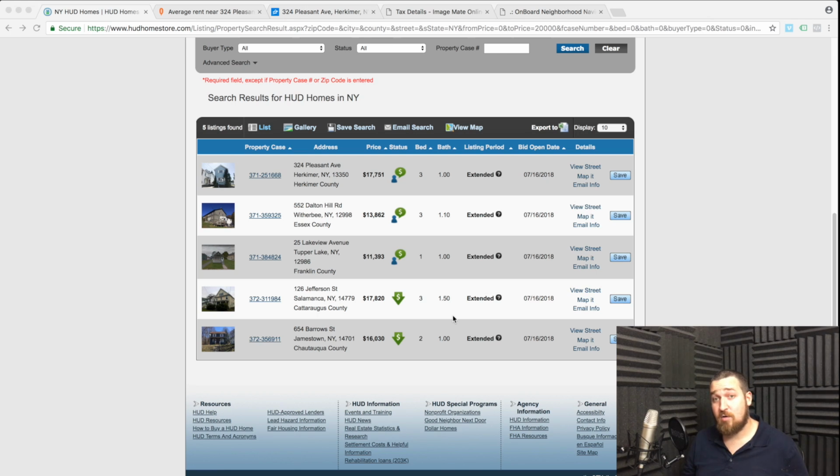The next thing I want you to notice is, if you look at this page right here, you can see that a couple of these have a status where it shows a little downward facing arrow. What that means is they originally listed this property for more money, and now they have lowered the price. And HUD will do that if they haven't gotten a buyer within a certain period of time. Usually it's a month or two, sometimes it's up to 3 months, then they'll lower the price.